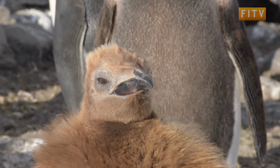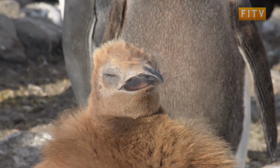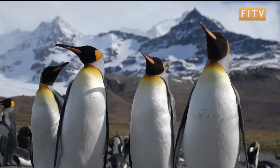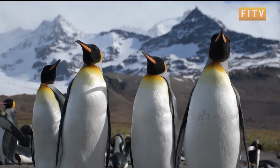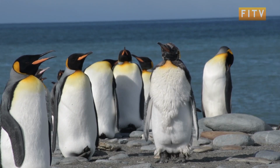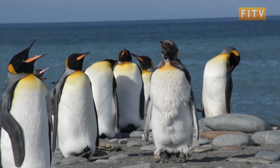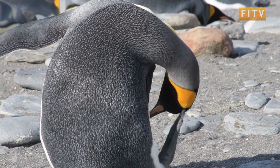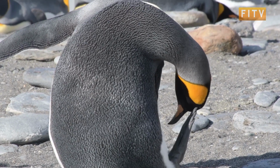The chicks put on weight, molt into a coat of feathers, and depart to sea from late September onwards. Their parents also go to sea to replenish their depleted fat reserves, returning to shore again to molt into a new set of feathers and begin the breeding cycle again.